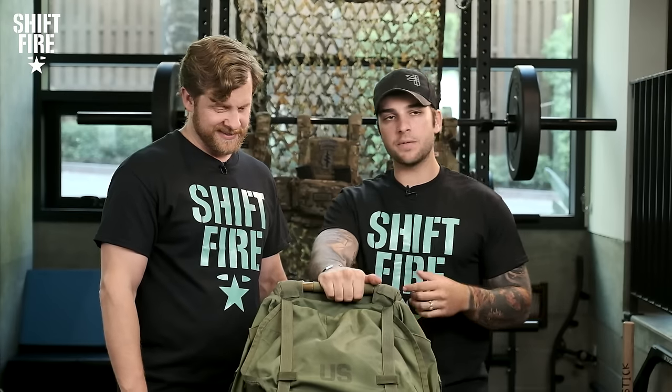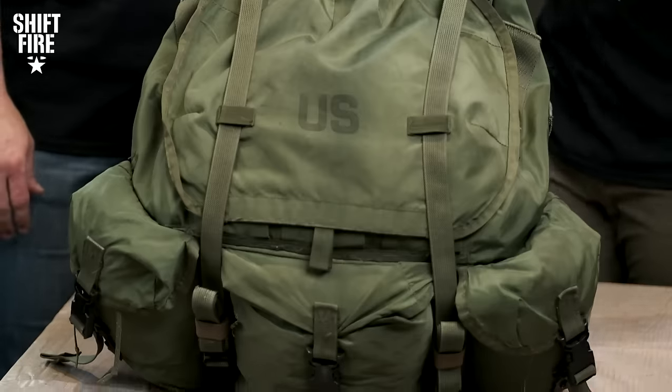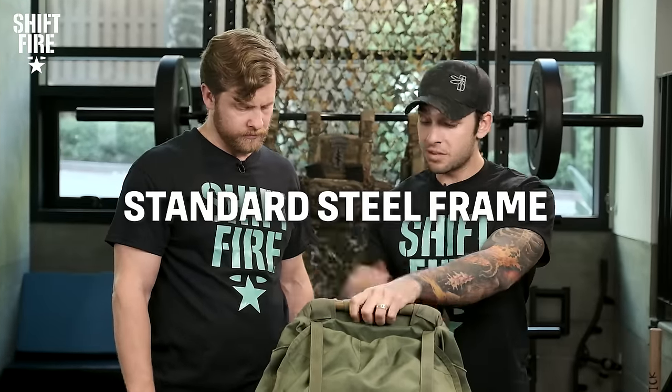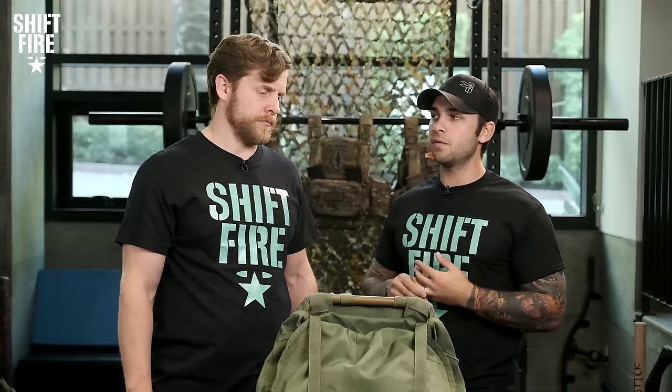I would not recommend, if you're looking into summiting Everest or summiting your local mountain, this probably isn't the pack you want to take, right? But if you are in the military and you're looking for a great rucksack, or you are a civilian looking for a good backpacking backpack, this rucksack is going to do it for you. Obviously, this one is outfitted with a little bit of fancy upgrades. Right. But it'll come with a standard steel frame with the kidney belt and the standard straps, and you can literally pick this up from a surplus store if they have availability for anywhere from around $70 to like $130 for like a used kit.